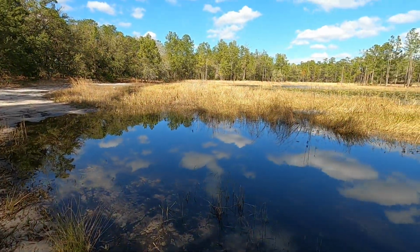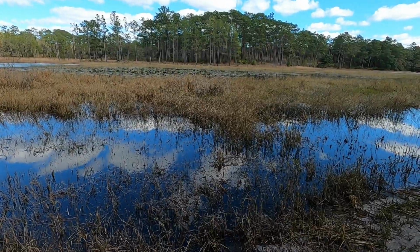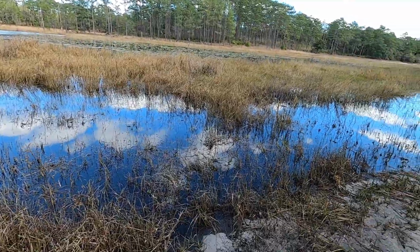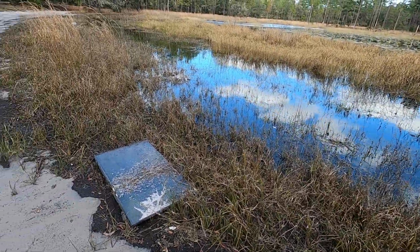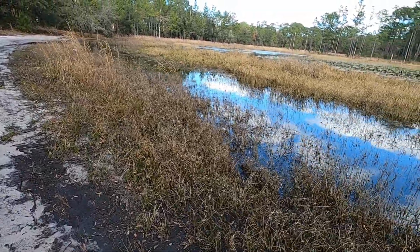I have no idea how deep this is out in the middle. Could be one right in here, we don't know. Sue won't run out in the water and see if she can find it. I don't run 30 miles an hour. But it's kind of cool anyways.